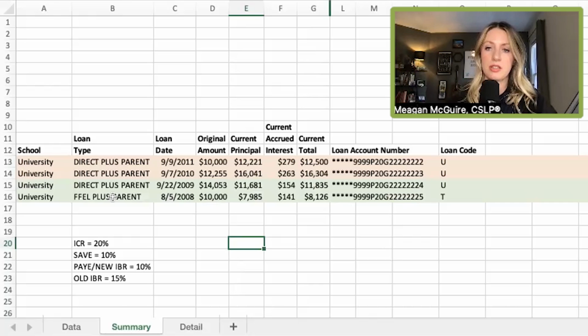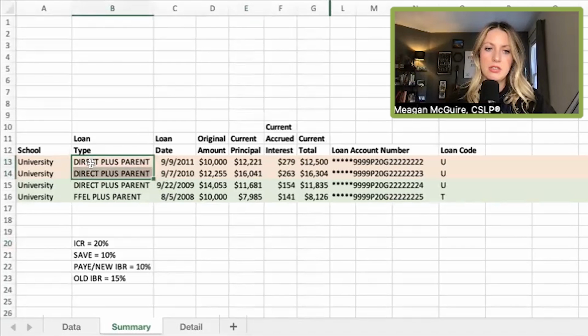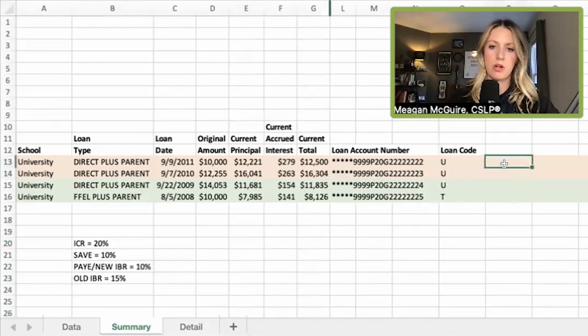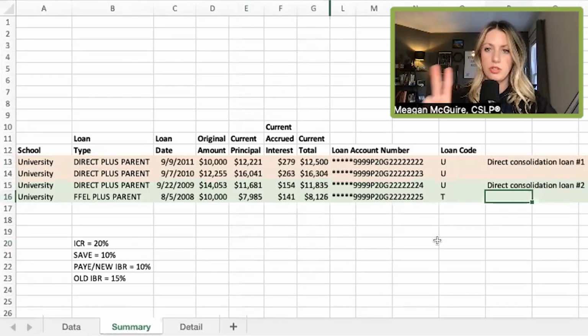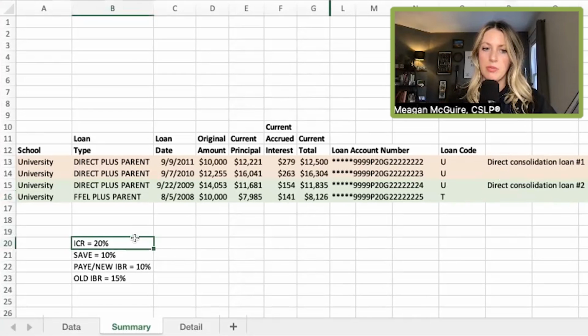Okay, so let's talk about this paper example. So let's say we just split the loans then. We consolidate these 2 loans together. They become one direct consolidation loan, number 1. And let's split these 2 together. And they become their own direct consolidation loan. So we have 2 direct consolidation loans, right? Those 2 direct consolidation loans separately, they only have access to ICR, income contingent repayment, because we consolidated Parent Plus loans.